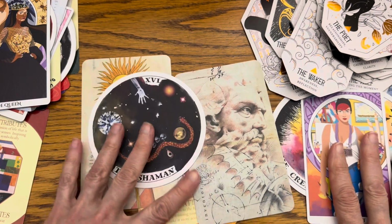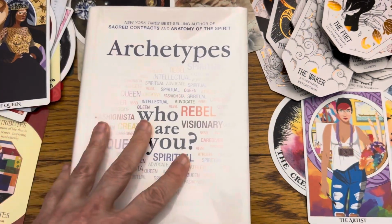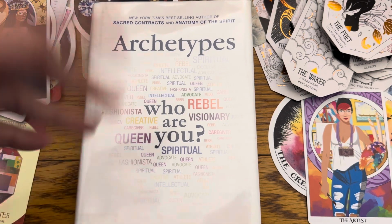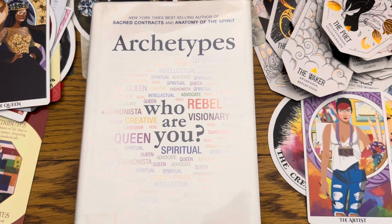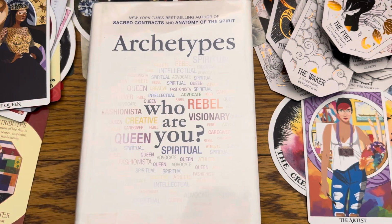It was really fun to do. I can't say that I loved the book, but I had an awful lot of fun playing with my decks and considering archetypes and doing polls and studying and using the cards both with intention, like pulling a card that I knew what it was and saying, okay, how do I actuate this in my life, as well as just pulling them in a sort of divinatory way.